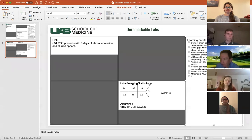Here the CO2 is 33. So the PCO2 is appropriate for the bicarb. And so therefore this is a compensated anion gap acidosis. It's a simple anion gap acidosis. It's not a dual metabolic respiratory problem. And because of the delta gap, it's not a dual metabolic problem.